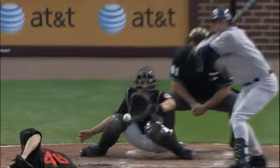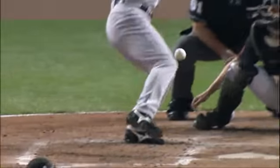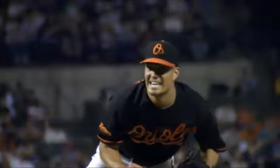And 7 hits over 6 innings, a couple of walks and a season high 8 strikeouts, but could be the loser in this ball game as Sabathia is shutting out the O's so far.